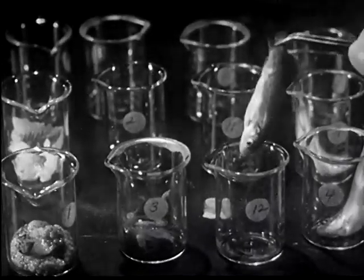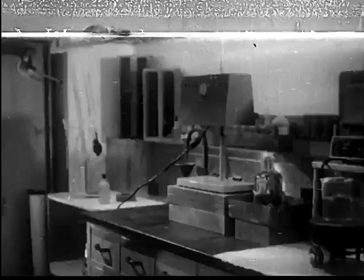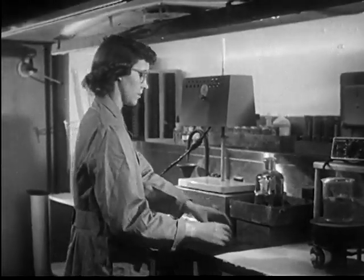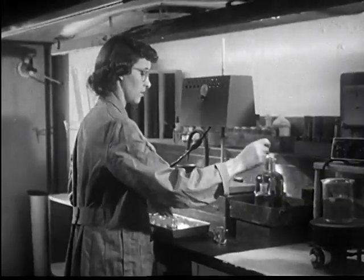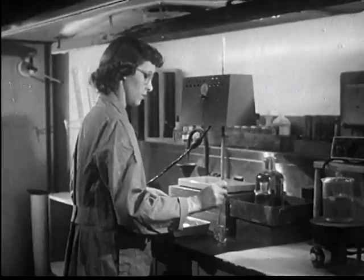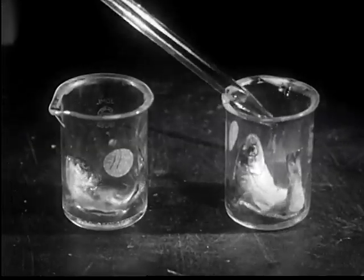Now that the fish has been weighed, examined, and recorded, it is placed into a glass beaker for the next step. Here the fish are dissolved in nitric acid, a step preliminary to ashing. It has already been established that the radioactive materials in the water from the Hanford plant do not hurt the fish life of the Columbia River.